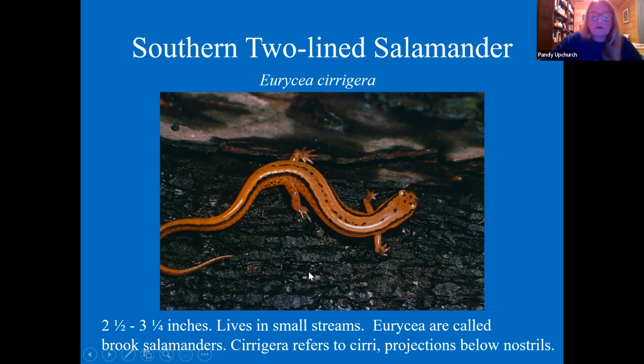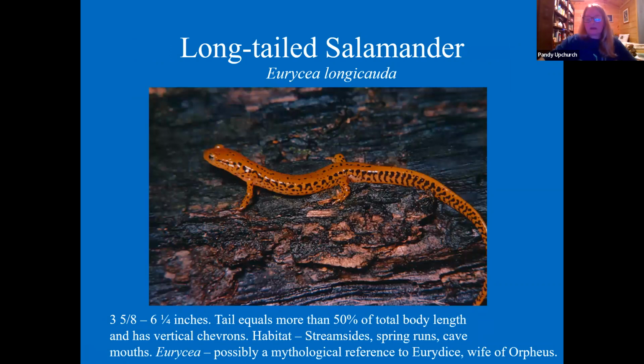That Eurycea, again, they're the brook salamanders, but it's also due to the mythological creature of Orpheus and Eurydice. Remember those guys? Eurydice was in Hades, and Orpheus went down, and his only instruction was to not look back, and unfortunately he did. But that's where this genus name comes from.